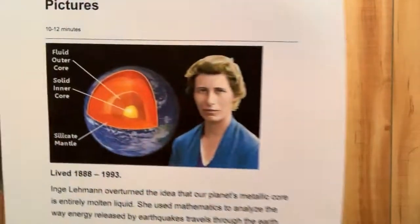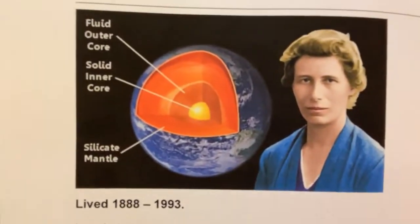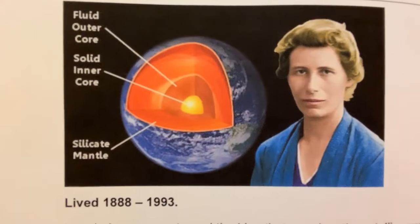This talk I'd like to dedicate to Inge Lehmann. Here's a picture of her. Lived 1888 to 1993. So, see, I was 9 years old when she passed away. She lived to be 104 years old too, which is really crazy.